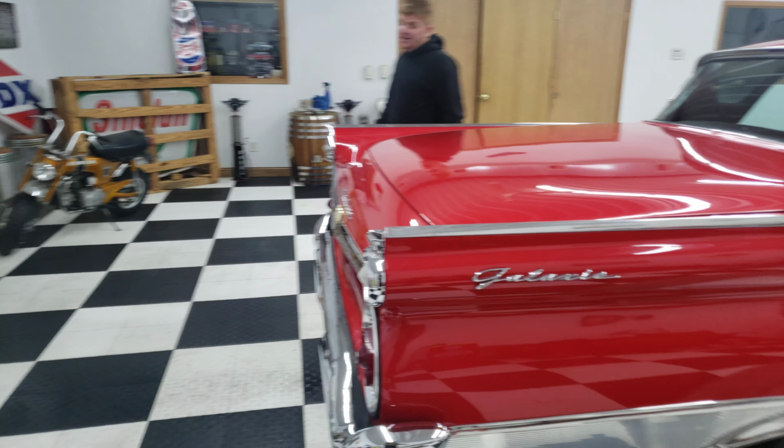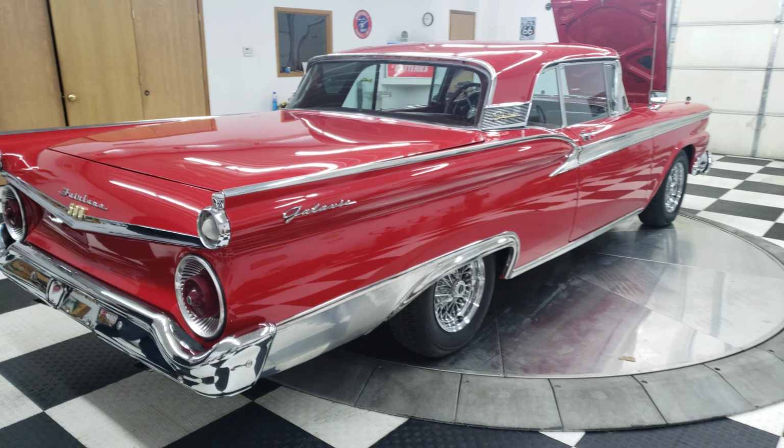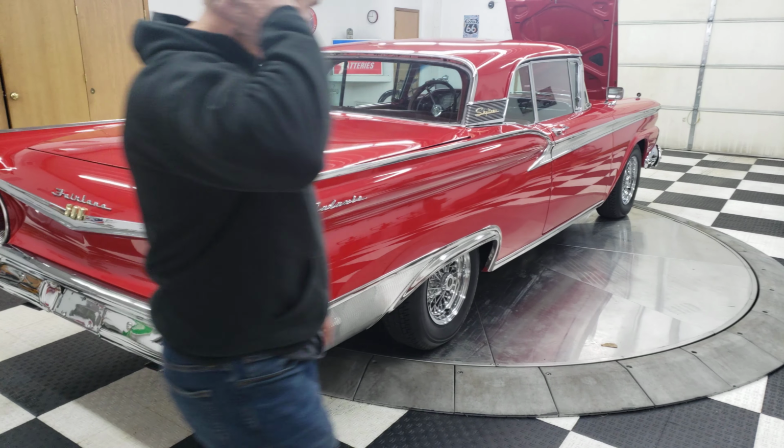Down the road nice too. Like I say, all the lights and gauges seem to work on this car. Beautiful car.